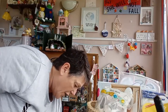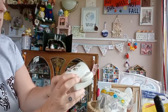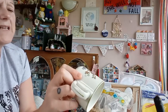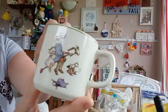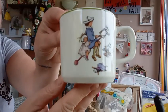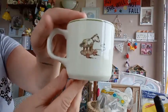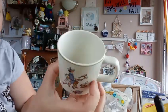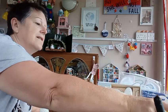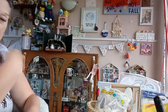Okay, and if I put the cup in, so then there's this pottery, what's it called? This is made in England as well. Debonair pottery ironstone ware. Look at that. Isn't that cute? And that on the back. That's so cute, isn't it? So sweet. Just pop that in there, and then I can pop stuff in that.